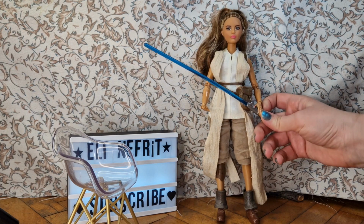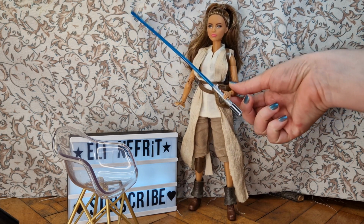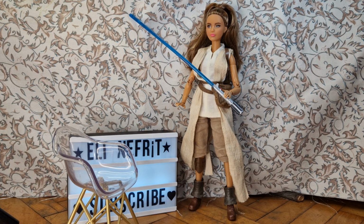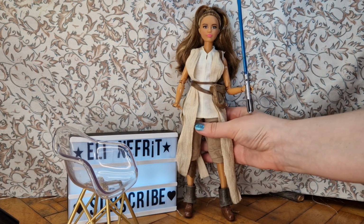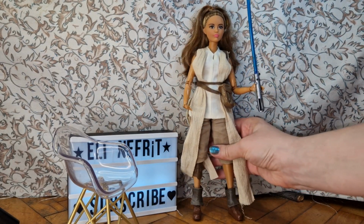I think that this lightsaber is even a little big for a Barbie, but I think it looks better with Barbie because Barbie looks taller than Rey. Even though her hands are so thin and skinny, you don't need to have big hands to wield lightsabers. It's not heavy, you just need to have the force so you don't cut yourself. So it's working. Maybe she has too strong makeup for a Jedi, but why not?